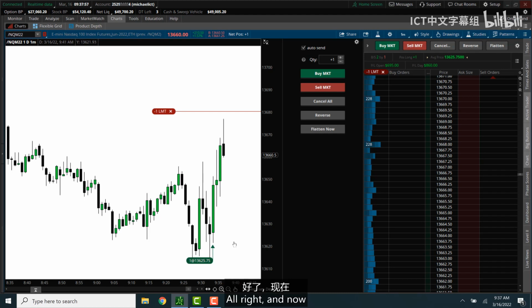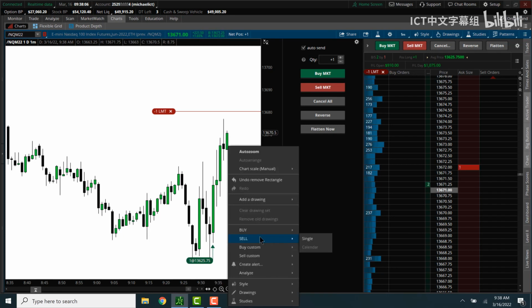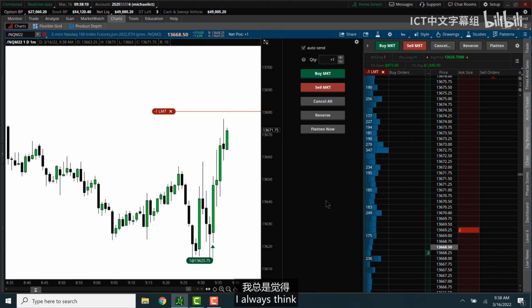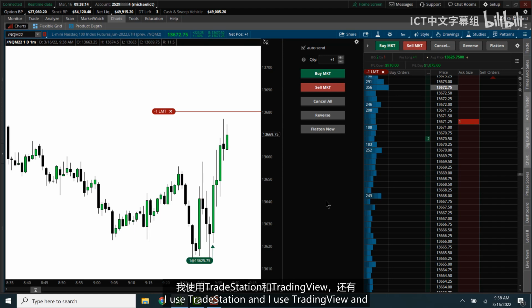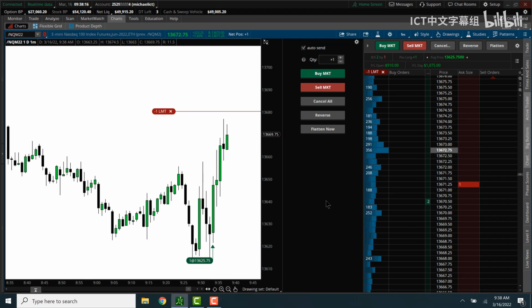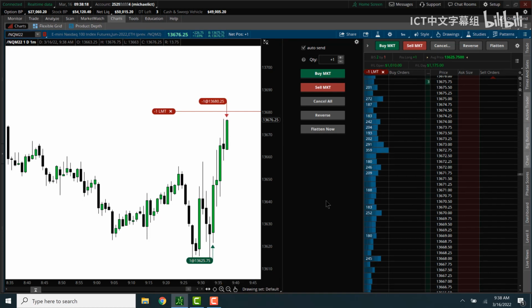Alright, and now this is where neophyte traders or newbies, they get nervous. Hit the wrong thing here. I always think I'm on the other platforms. I use TradeStation and I use TradingView. And it's different settings and different things you can look for.